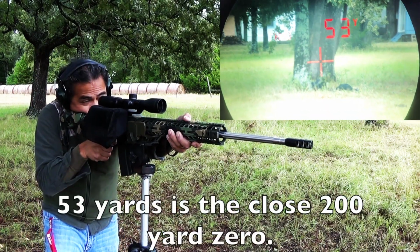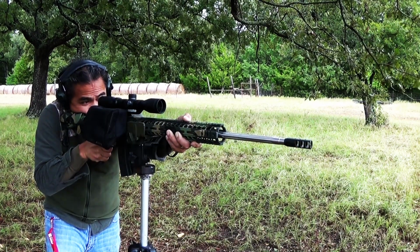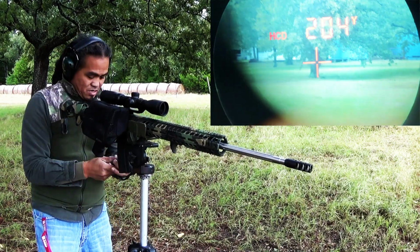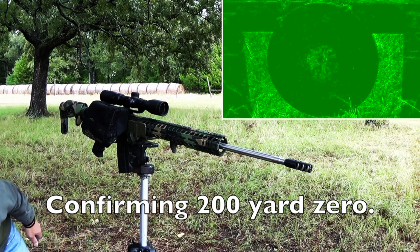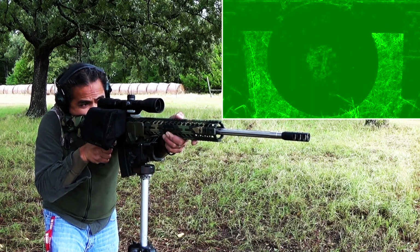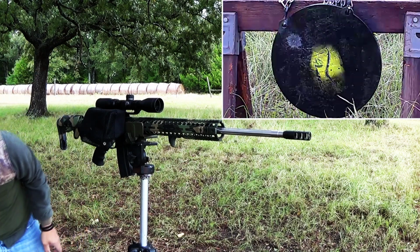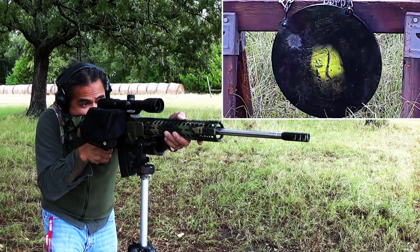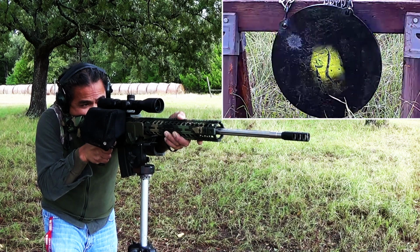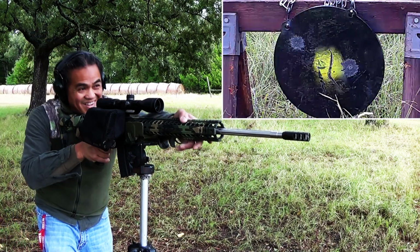All right, 53 yards. Make sure there's no critters in the field. Oh, that's good. Yeah, that's slightly off right. All right, let me turn on the target cam. All right, here we go. 200 yards. Went high left. That's right on. My bore sight's good.